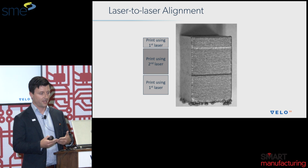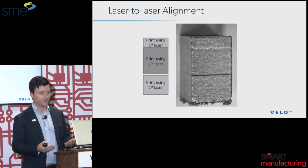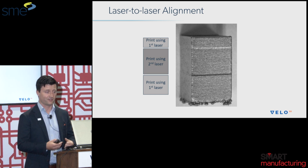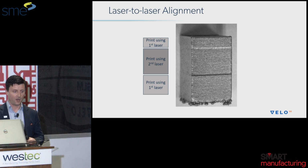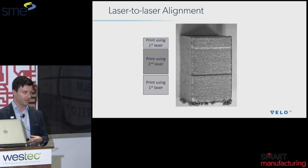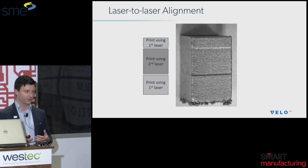You get shifts in the part, and this causes mechanical property defects, this causes surface defects that will reduce the part performance. It's a real problem for fatigue if you're in a fatigue-limited setting, and often it won't meet dimensional specs. So as an example, in this part, we've artificially offset the alignment of one laser by about 100 microns. We build one cube with a single laser, and then we build the cube on top of it with a second laser. Because there's an induced offset, you can see a clear shift in the part. And then when we go back to the first laser, the shift goes the other direction. If this were a part that you were trying to have meet some dimensional specs, it would most likely fail.